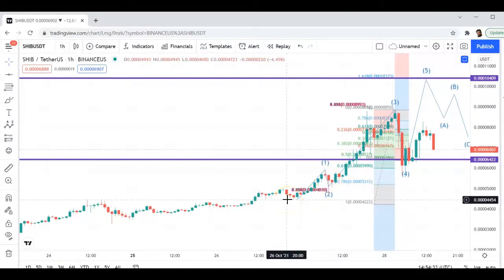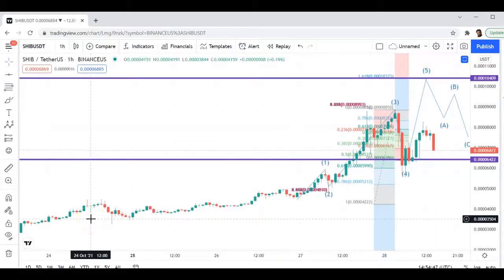So, believe it or not, I just used technical analysis to explain some of the craziness that we saw in Shiba Inu yesterday. Hopefully it adds some value for you. Now let's go back to my summary for today.